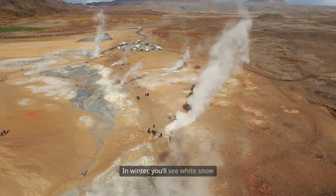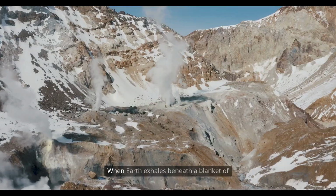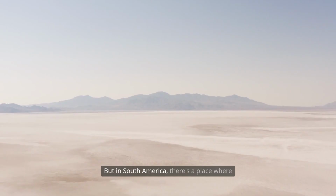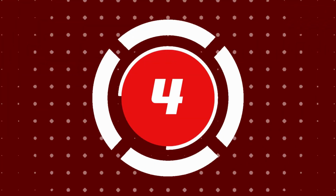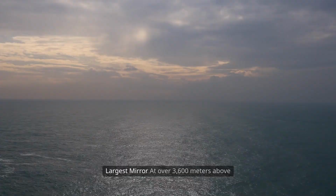In winter, you'll see white snow resting atop this fiery terrain, a mind-bending visual contrast. When Earth exhales beneath a blanket of ice, you know you're on the edge of fantasy. But in South America, there's a place where the ground reflects the entire sky. Top 4. Salar de Uyuni, Bolivia, the world's largest mirror.